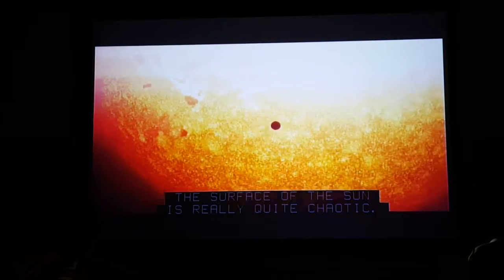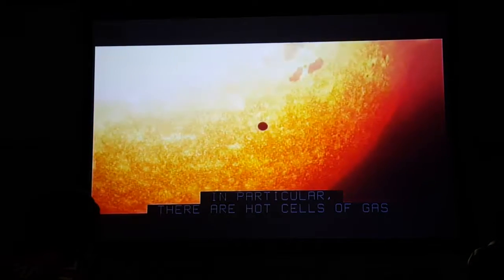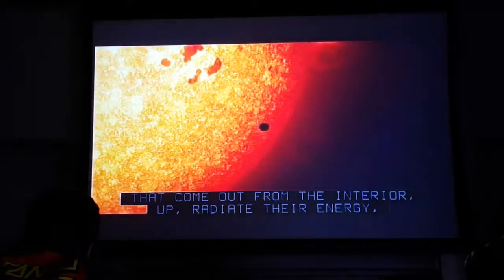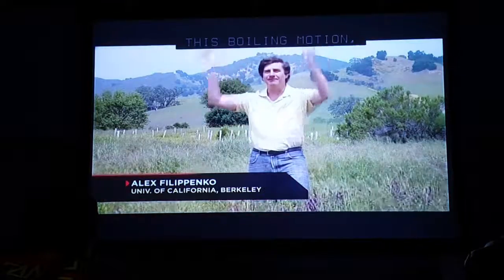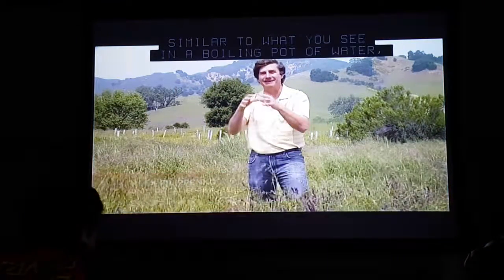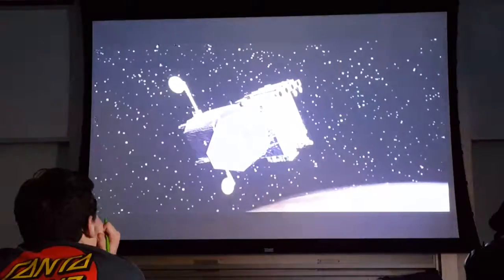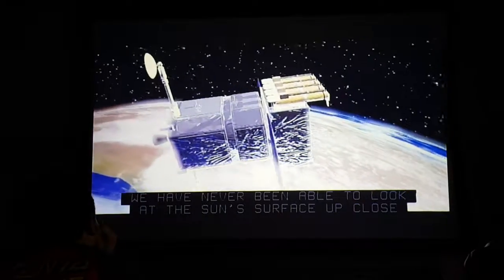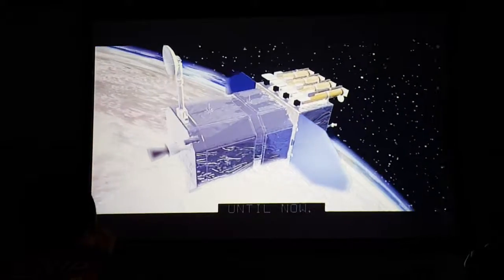Chaotic. It's always boiling and bubbling. In particular, there are hot cells of gas that come out from the interior up, radiate their energy, cool, and then come back down. So this convection, as it's called, this boiling motion, similar to what you see in a boiling pot of water, is occurring near the surface. We have never been able to look at the sun's surface up close. Until now.